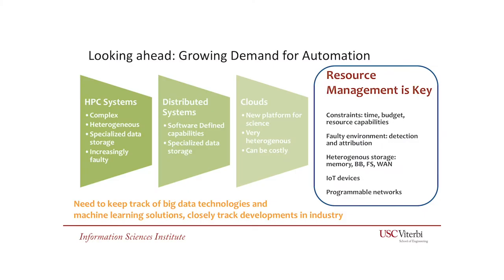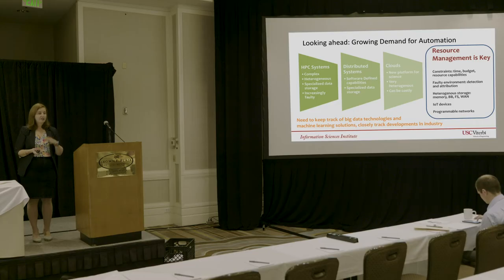At the same time, distributed systems are also increasing in complexity because now you have new capabilities in programmable networks, for example, that play more into the mix of where you can do the actual computations. And obviously, you also have IoT devices that are also making things more interesting. And then clouds have been used recently more and more for science, but they're also very heterogeneous and costly. So managing this is becoming more complex, and so I think that the technologies that we're developing at ISI and the science we're developing here would be very applicable in this area.